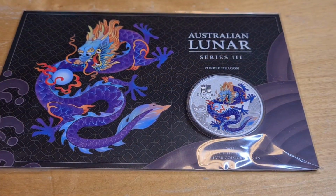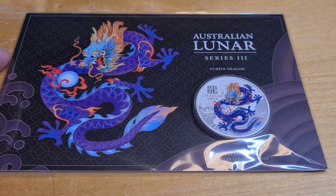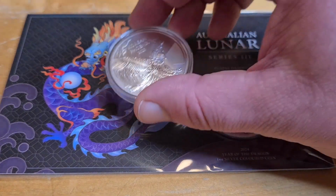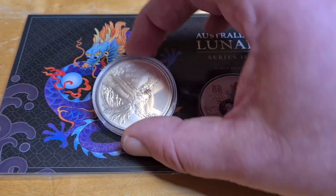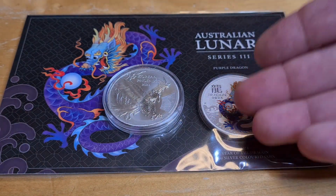But I'm going to wait until this comes out in the BU form to be putting it with my Lunar series, which I am collecting. So I think that's the 1 ounce and half ounce. So I'll be waiting for that when the time comes. Anyway, with that being said, folks, let me stick this Phoenix over here as well, because as I said, it is a smashing metal, but this of course is a coin.